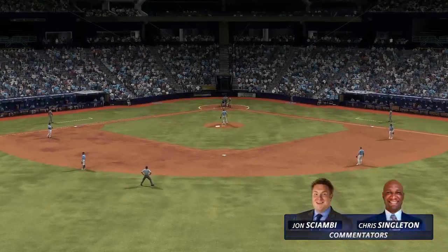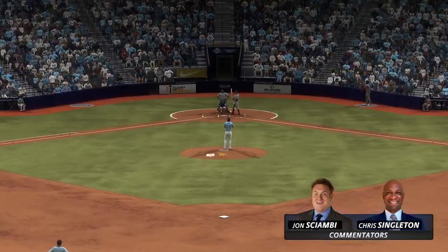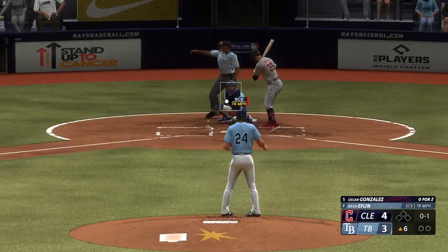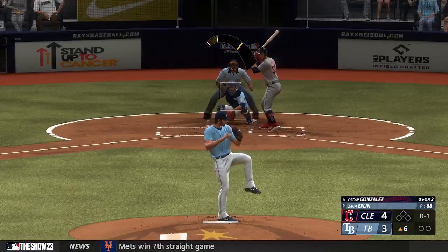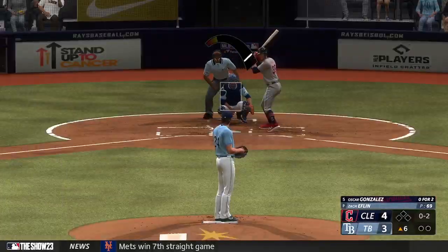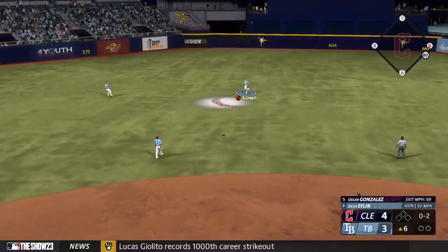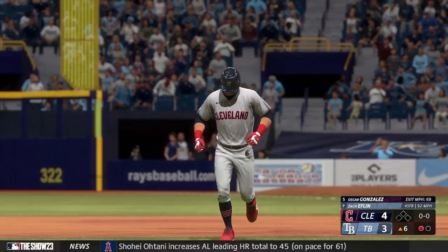Welcome back. Start of the sixth, John Shambi with Chris Singleton. And leading off, Oscar Gonzalez. And the pitch. And there's the strike. Gonzalez measures 6 feet 2 inches, 25 years old, and he was born in the Dominican Republic. Comes up empty on the swing, 0-2 now. High fly ball out to center field. Lowe tracks it down for the out.